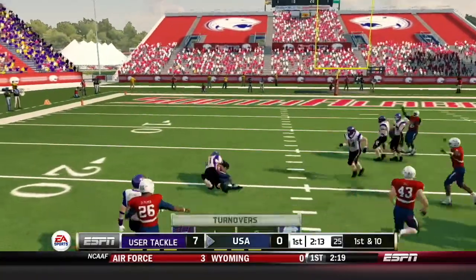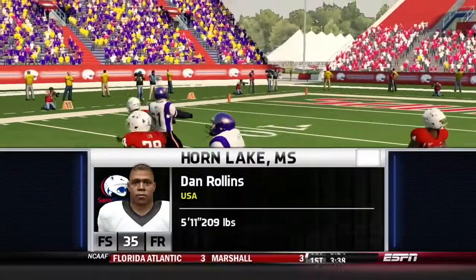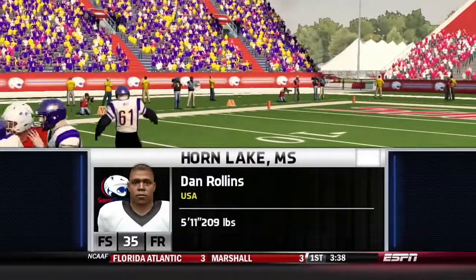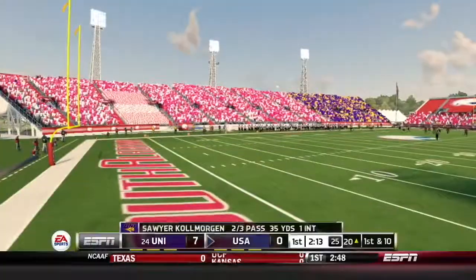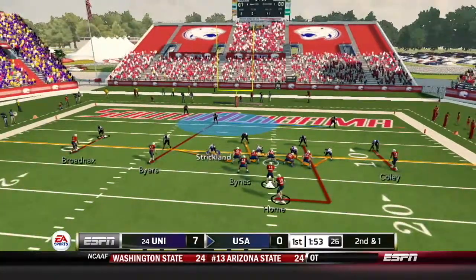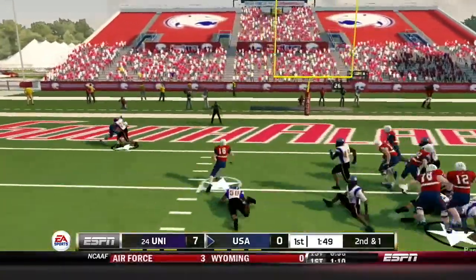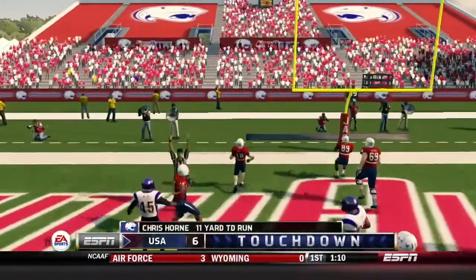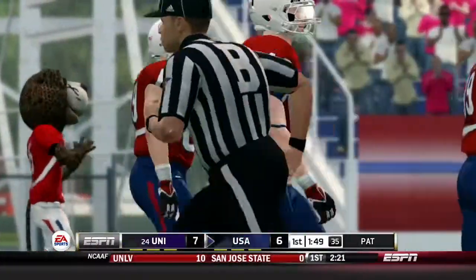And Northern Iowa going to turn it over. Great starting field position here for the Jaguars, as Rollins, a freshman free safety, will intercept that pass by Cole Morgan. He's going to set him up with it at about the 20. Now it's 2nd and 1 from call it the 11. They'll give it to the running back, and Horn's going to break a tackle. Chris Horney is into the end zone.